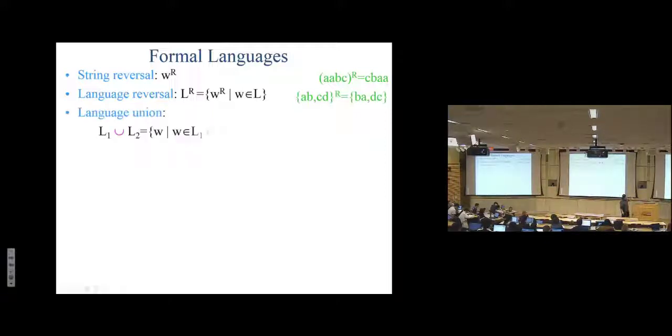So notice how operators are built on other operators very heavily. First, you define an operator on strings, from which you can extend that to a similar operator on languages, and then you can even do that for entire classes of languages, and so on and so on. Union. The union of two languages is simply the set union.